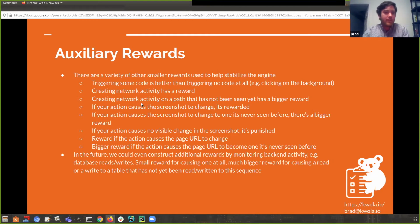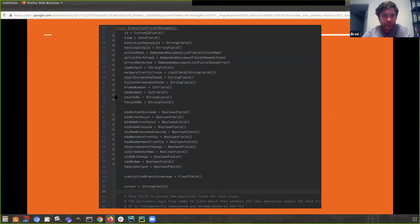So we also analyze other things that Kwola does, like did it trigger an API call? Did it trigger the screenshot to change? How many pixels did it change? Did it change to a new page, or did it stay on the same page? These additional rewards can help make Kwola's pattern a little more incremental. They're not as large as the main reward. The main reward is still triggering new lines of code, but these ones do as well.